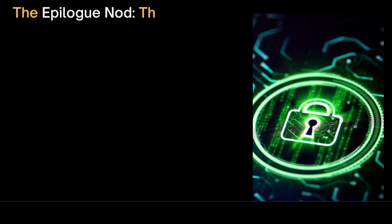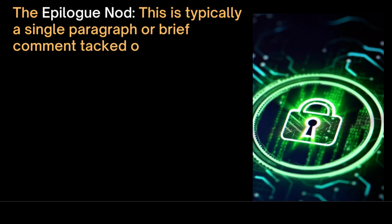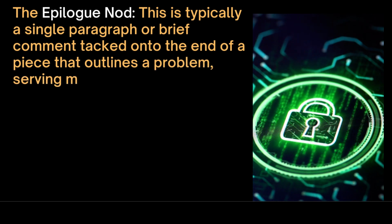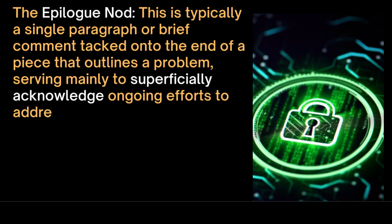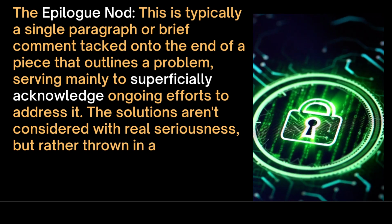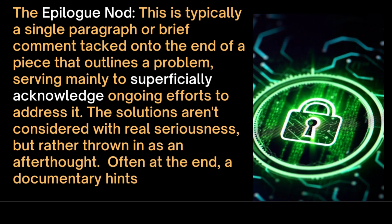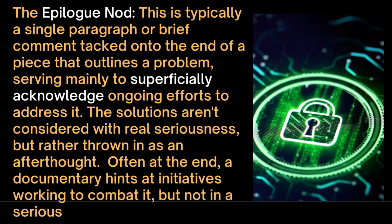The epilogue nod is typically a single paragraph or a brief comment tacked onto the end of a piece that outlines a problem, serving mainly to superficially acknowledge ongoing efforts to address it. The solutions aren't considered with real seriousness, but rather thrown in as an afterthought. Often at the end, a documentary may hint at initiatives working to combat it, but not in a serious way.